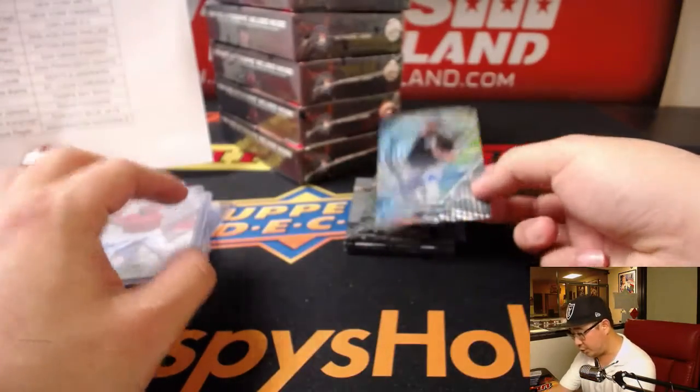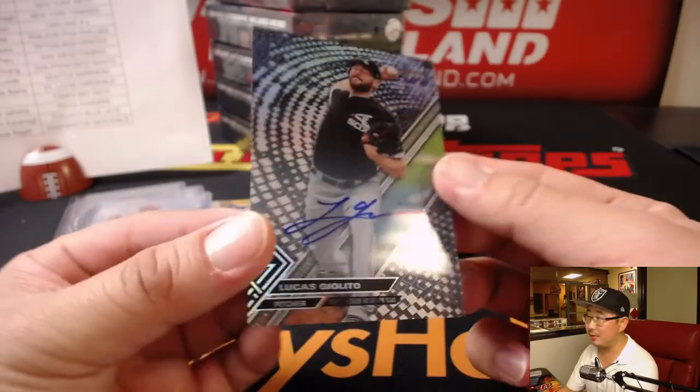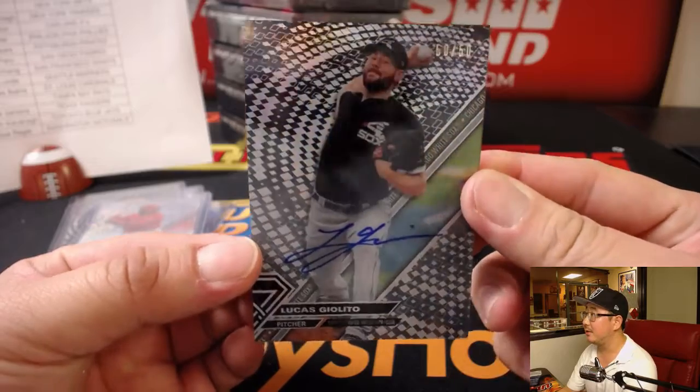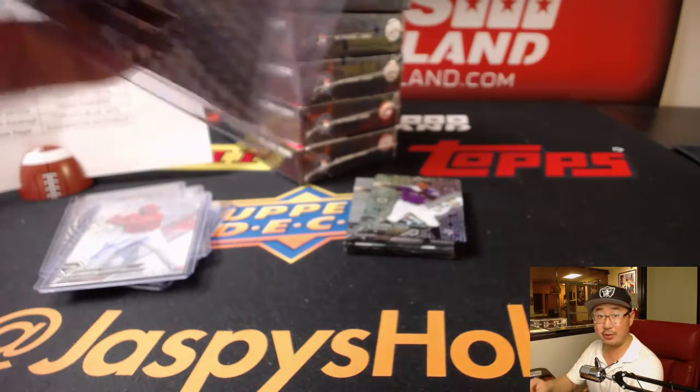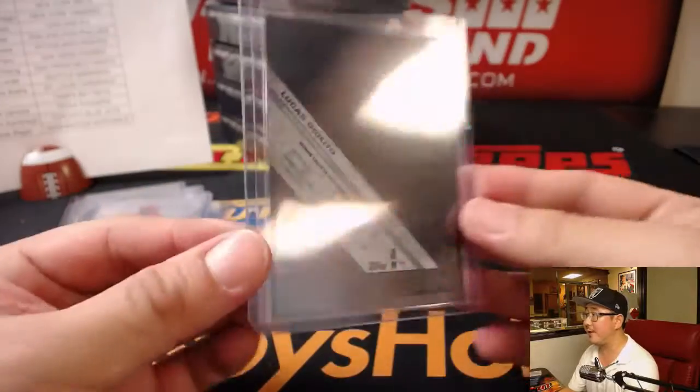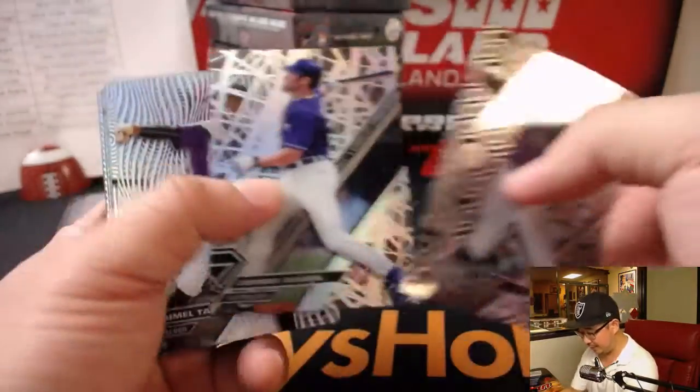A nice Lucas Giolito autograph. 50 out of 50. Blackout. Kind of struggled in AAA to start last season, but really came into his own and started pitching really well, actually. So looking every bit the top prospect that he has been hailed to be for a long time.